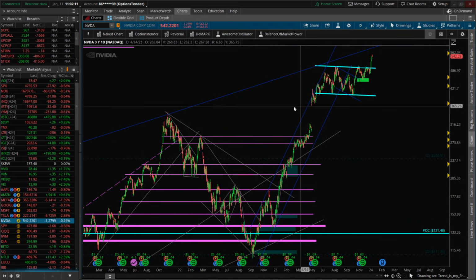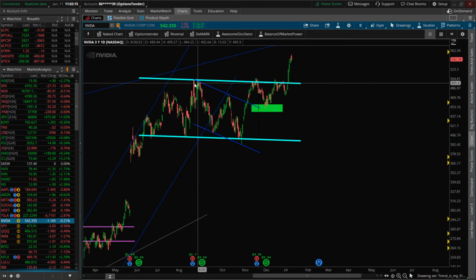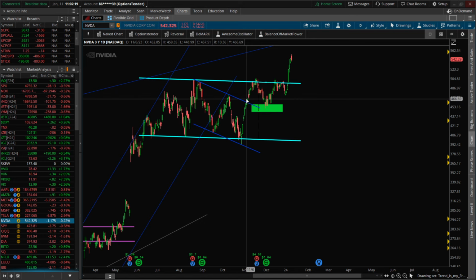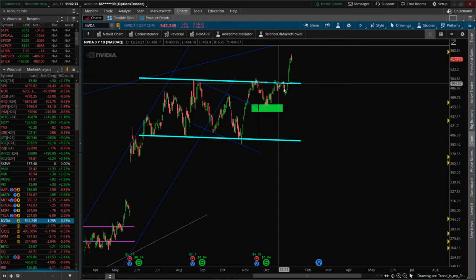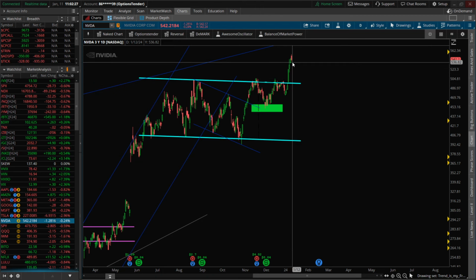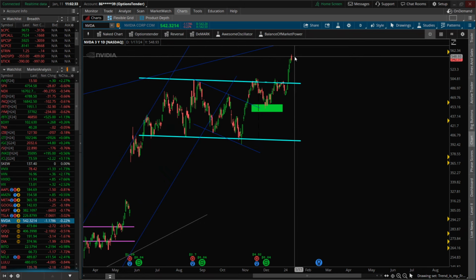Looking at NVIDIA. So we've been looking at NVIDIA for this channel. Okay, so we had sort of a flag inside a channel, broke up, hit the top of the channel, came down to our buy zone, and we were bullish on NVIDIA, and it started to break out, played out just the way we like it. It's been really good to us this last week going into yesterday, as a matter of fact, but we're actually starting to short NVIDIA at this point.